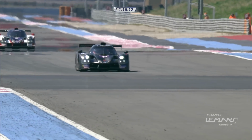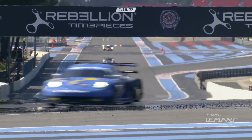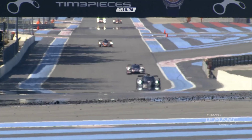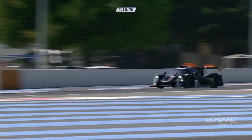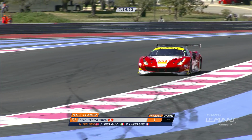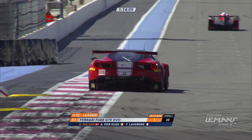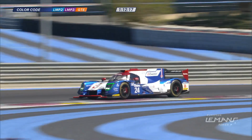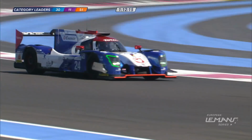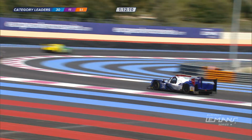Euro International leading in LMP3. This is Jens Pedersen at the wheel. So far, they have had a trouble-free race. Lots of speed on board the number 11 machine. Trouble-free as well for our GTE leaders. Nicholas Nielsen for Lusic, taking over from Fabien Laverne with pro driver Alessandro Pierguidi yet to come. Leonard Hogenboom, Panis Barthez, won at the Michelin Le Mans Cup last year with Jens Pedersen. A little bit of damage on the front of the car.